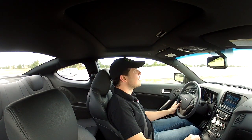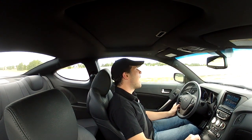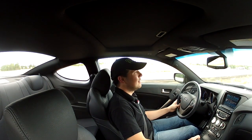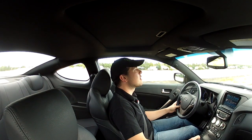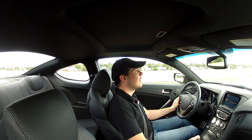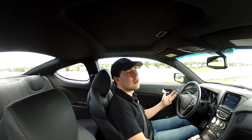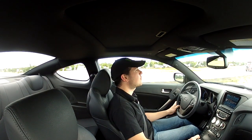It really does smack of a company that has put a lot of detail into this vehicle in terms of thinking about the ride and handling on a daily basis, but yet still being aggressive enough and powerful enough to go out to a track day.